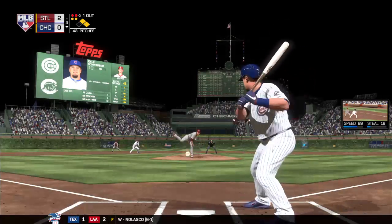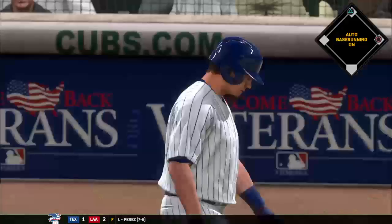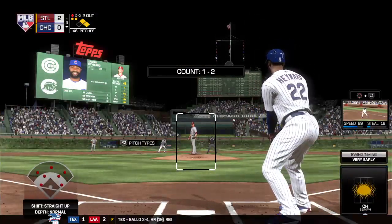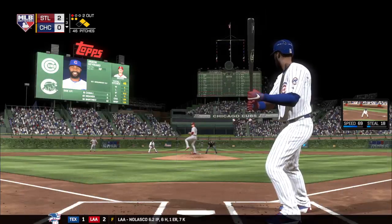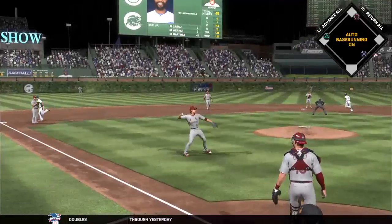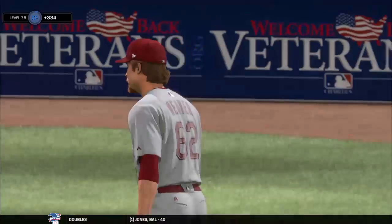From the stretch. Swing and a miss got him reaching. Good job to corral this quickly as the runners hold on. The right fielder, number 22. Ready for another chance. Jason Heyward. 2 on, 2 out for him here in the third. Chopped weakly to the left. On to first, and the Cubs squander what looked like a good opportunity.